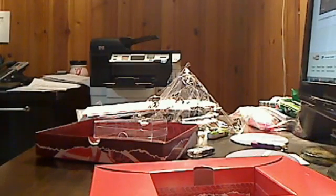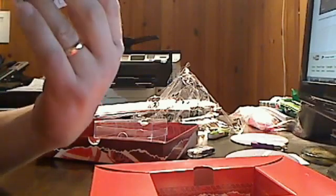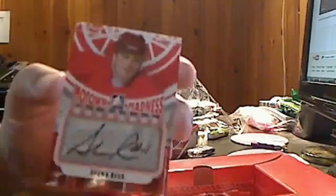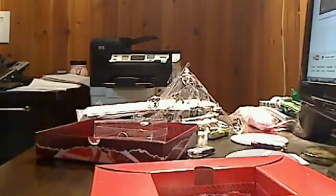First auto we've got coming up is a Motown Madness autograph of Sean Burr. Is this an on card? No, these are sticker autos, but boy, I had to tell. Sean Burr is our first auto, and it is a red Motown Madness auto. There are some really cool autos in this set.